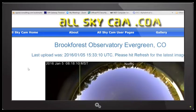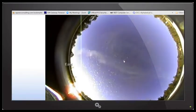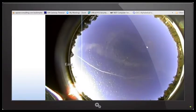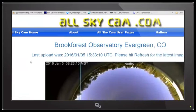Reviewing a sky cam in Brook Forest Observatory. It is 9:35 a.m. January 2016. Looking at the sky cam here, we are seeing the cloud anomaly similar to what we see in the South Pole. We're seeing kind of some obfuscated objects back in here. And it appears to be covered up, and you can also see the chemtrails trying to hide these objects.